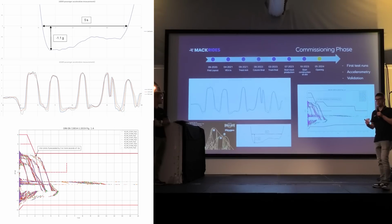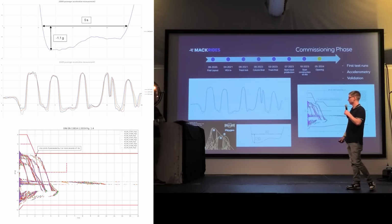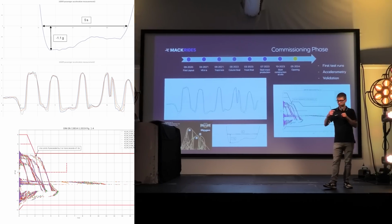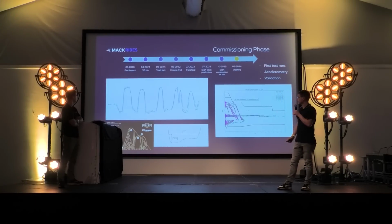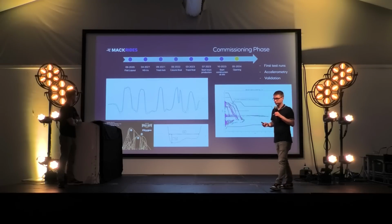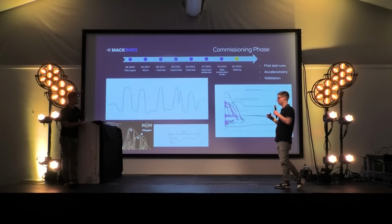After this, of course, we do accelerometry, we do acceleration measurements. You can see here on the top left the acceleration measurements in Z direction for Hyperia, and we make sure that all the train statics are inside our borders. All the standards are reached, so we don't go over any borders.